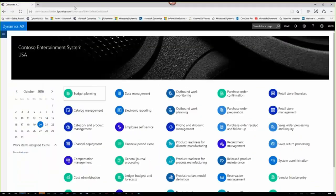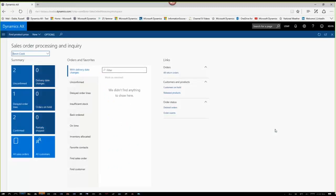So I am in AX7. This is actually an update 1 version of AX7. I'm in here as the user Kevin. So I'm going to start out in the sales order processing and inquiry workspace. And you'll see we've added a few things to this.